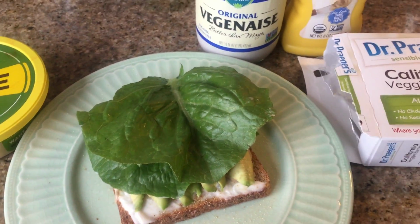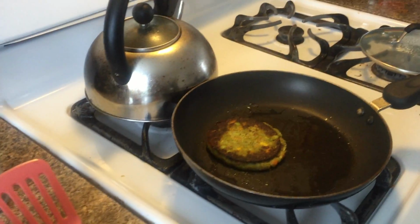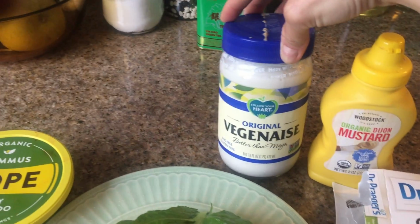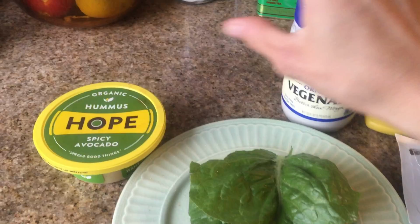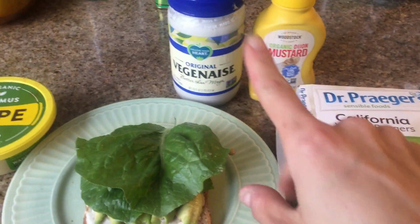Okay guys, so it is lunchtime, so I'm just grilling up one of these California veggie burgers, which I mentioned before, I really like these, and so I have that going on in my pan over there. And then on a piece of the same bread that I had this morning, I am putting on some Vegenaise, which is like the vegan mayo that I always get, and then some Dijon mustard, and then if I want something else on it, I'll add this spicy avocado hummus, but I'm gonna wait and see how I like it with just those two things on there.